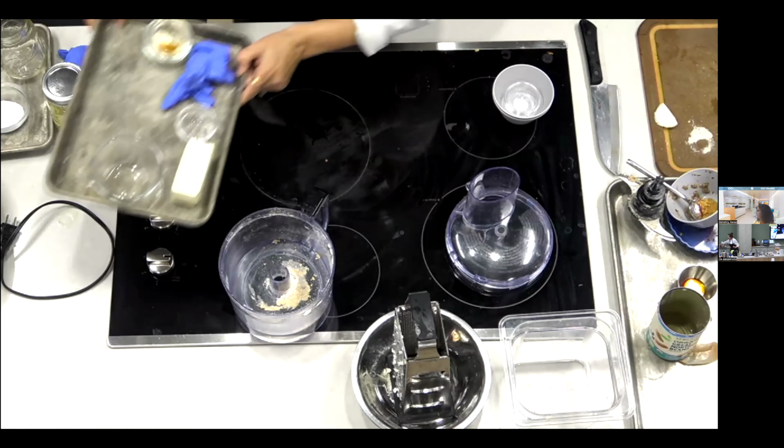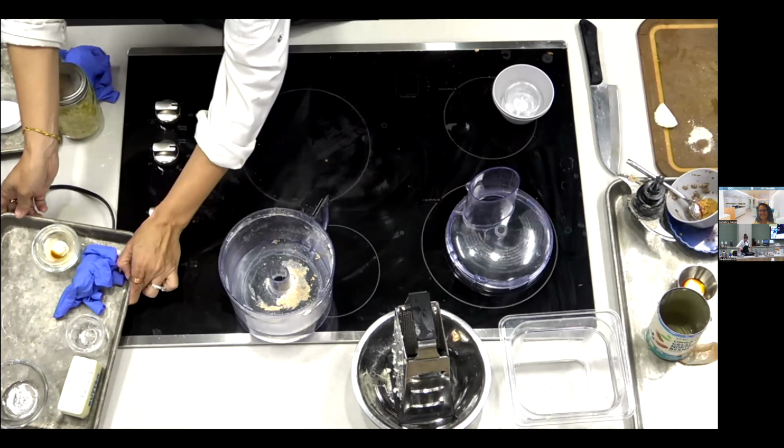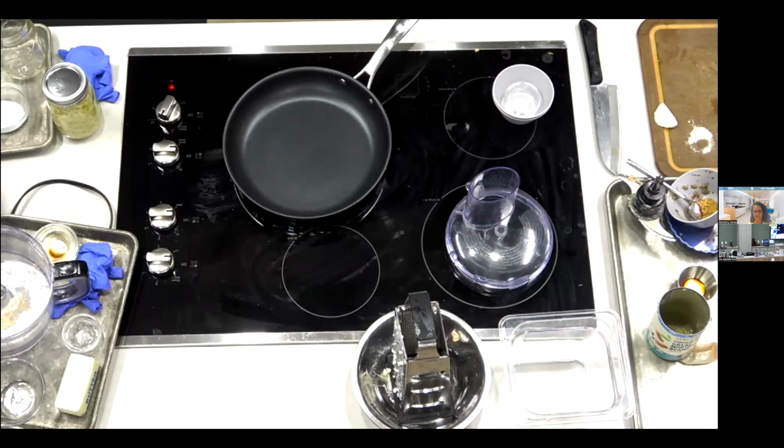Praying to the sausage gods that they turn out all right. To the vegan sausage gods, right? And I've got one ready to go. So hold on, let me grab it and see what it looks like.